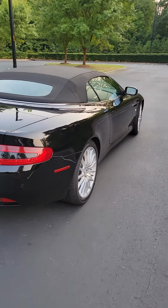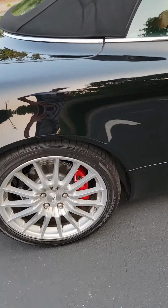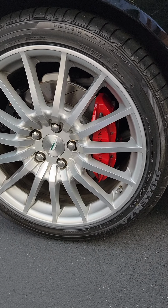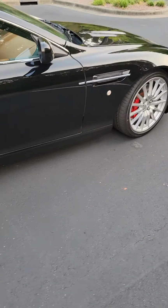43,000 miles, about to turn 43, hasn't yet. 19-inch wheels, red calipers. You don't usually see these on the Aston Martin DB9. It's the first one I get with red calipers. Brand new Bridgestone Potenza tires.